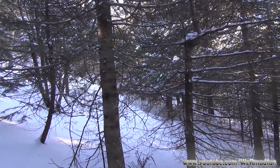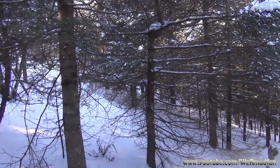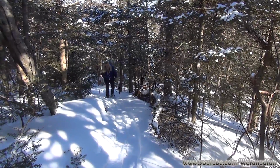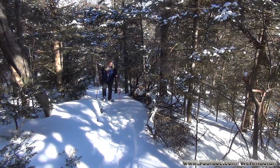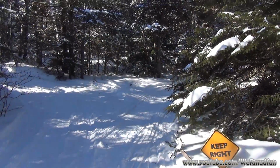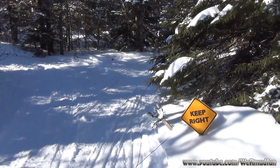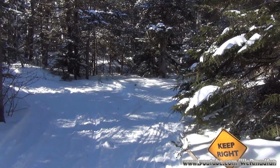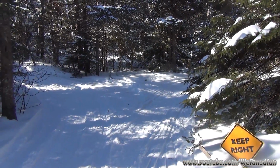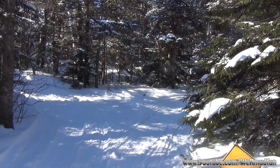As you can see, forest is kind of thick. Cheryl's working her way up. We gotta be getting close. I know I keep saying that, and I'm never right. Very good workout. Yeah, no kidding. We're at the loop. We'll be staying to the right, as the sign says. And let's go up and bag this peak. It was a long walk. And a couple of falls that were not pretty. All right, we're moving on.